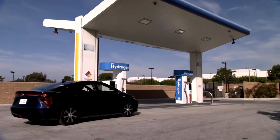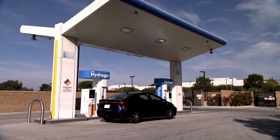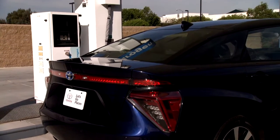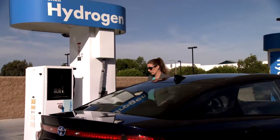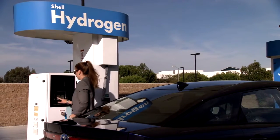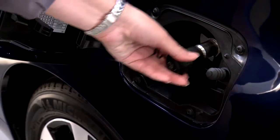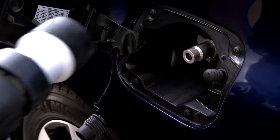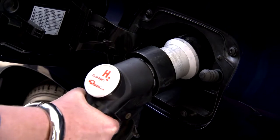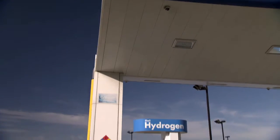Toyota is touting 300 miles per tank, by the way, and fill-ups shouldn't take much longer than your normal gasoline pit stop. According to Toyota executive Bob Carter, it will initially cost about $50 in hydrogen to fill the Mirai for its 300-mile trip. He expects that cost to drop to about $30 over the longer term. The good news for early adopters is that you'll get your hydrogen fuel for free for 3 years, courtesy of Toyota.